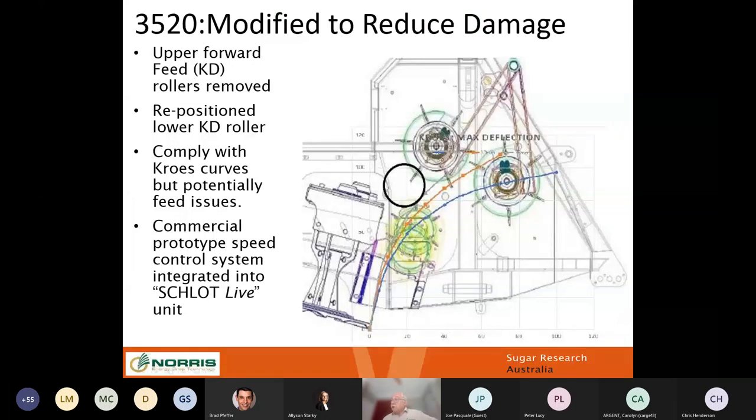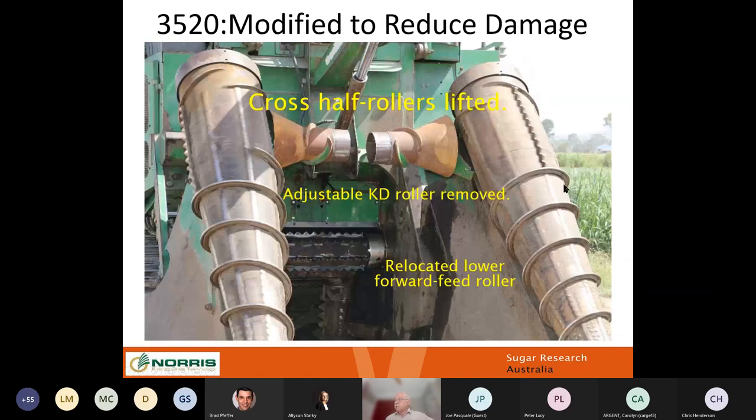On a machine at Condong, the machine had been relegated to be a plant cutter. What we did is we moved the fin roller from down here up here. So basically our components then matched Crozier's curves. So we repositioned that roller, we removed that one, and basically complied with Crozier's curves. We moved the cross half rollers up and took out the adjustable air and relocated it.